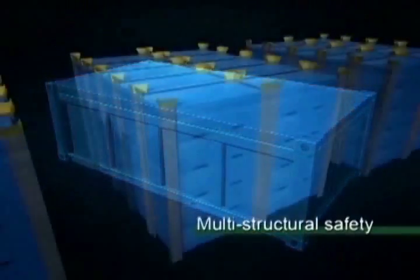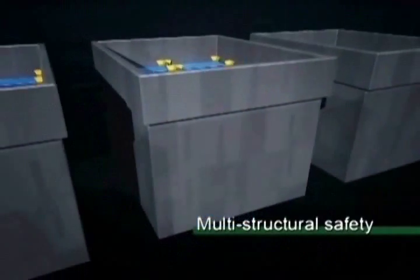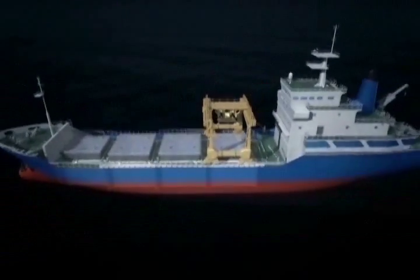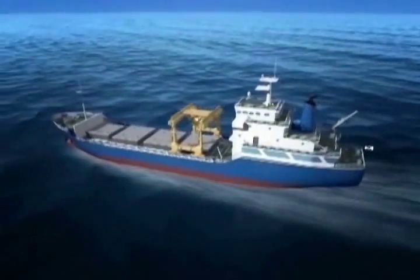The ship for transporting radioactive wastes is designed with dual hulls, radioactive seals, and dual engines to prevent leaking radioactive materials into the ocean in case of an accident.